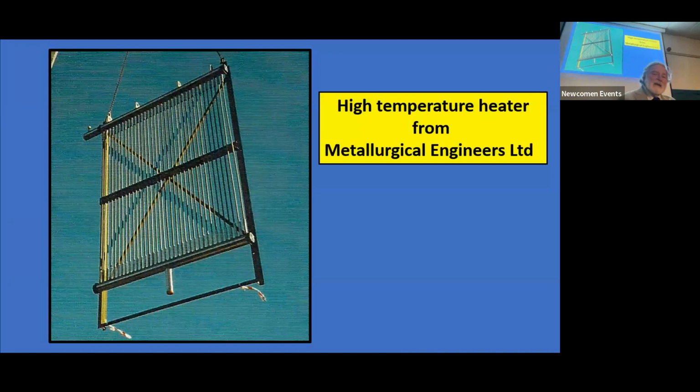Here is the high temperature heater. It's made by a company called Metallurgical Engineers. The specialized alloy came from Belgium. We couldn't get Henry Wiggins to stay in the project. Okay.